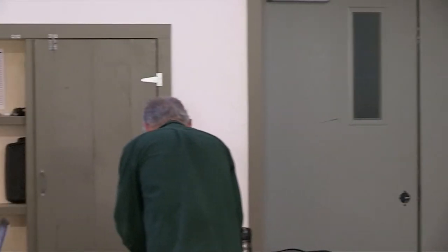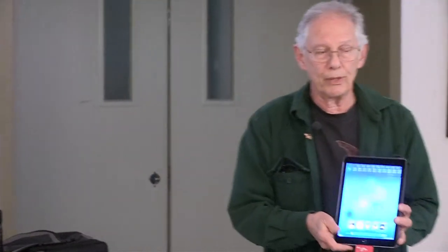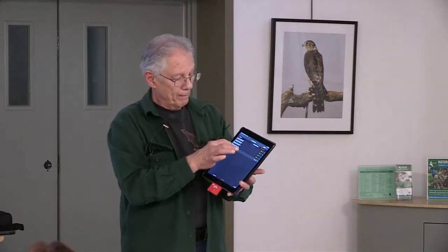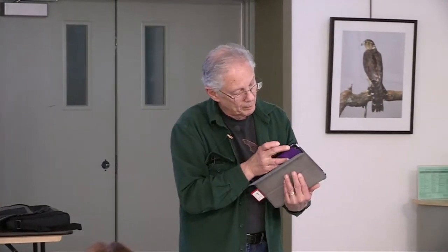And if we take this thing, we can plug it right into the port on our iPad. We can then listen, and it automatically records what we're hearing. So I'm going to just play back something that we recorded of a bat going by. Hopefully you'll be able to hear this. Wait, let me turn the volume up. That would be a big help. Okay, here we go.